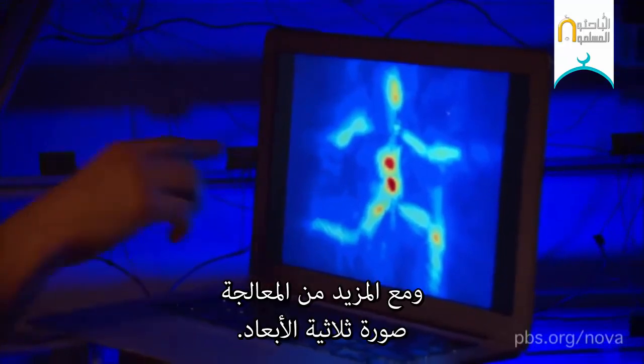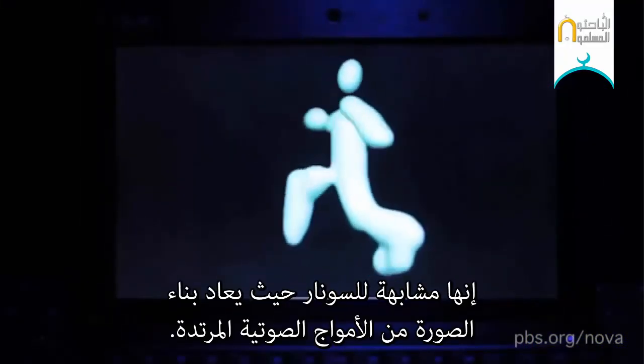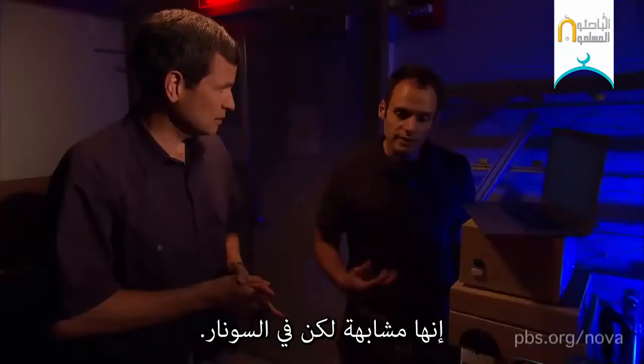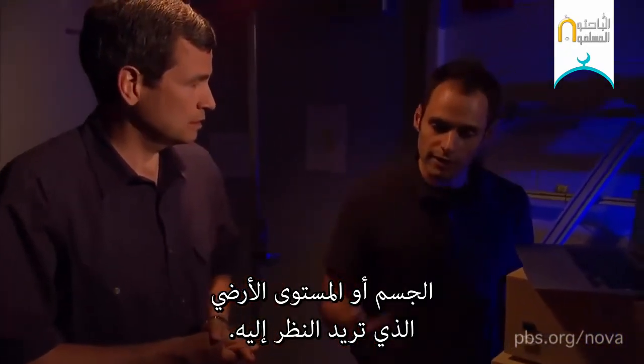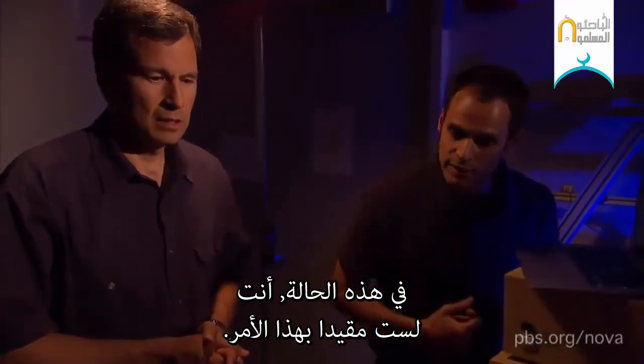Oh. And with more processing, a 3D image. It's similar to sonar, where an image is reconstructed from reflected sound waves. It's similar, but in sonar, the object or the ground floor that you want to look at still has to be in the direct line of view of the camera. In this case, you no longer have that restriction.